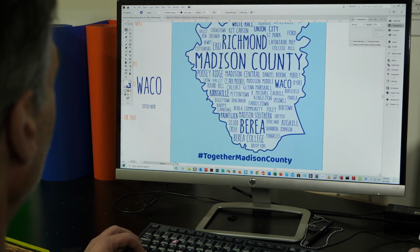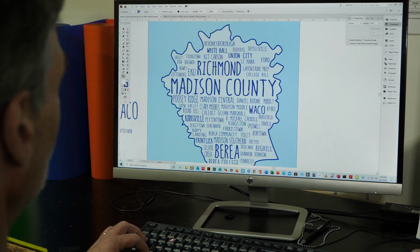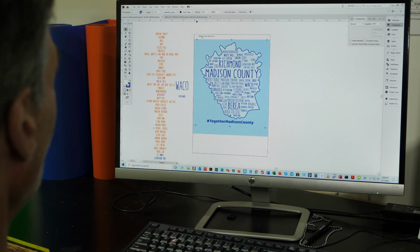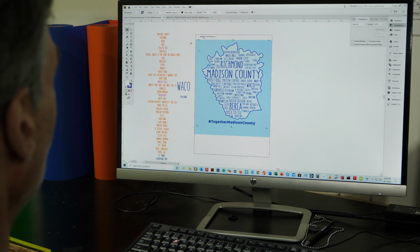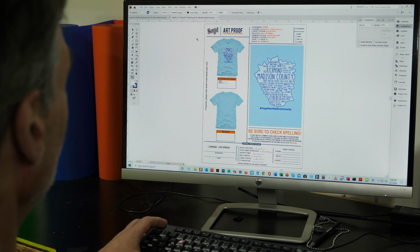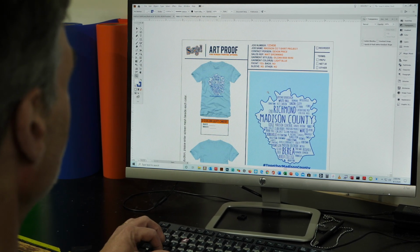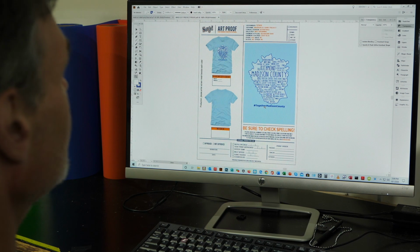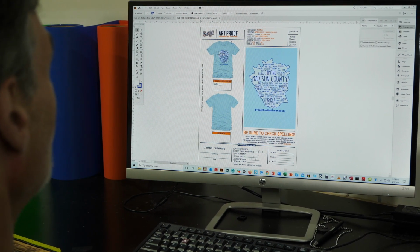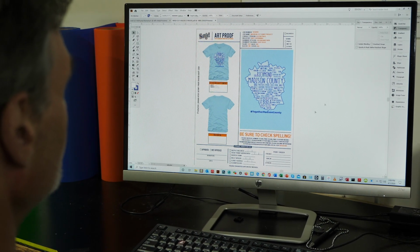So when we get the design finished, the next step is we make an approval sheet, an art proof that we send out, a virtual proof. So I'll copy it from here, and we'll take it into our proof sheet, and we paste it in here, get it on the shirt. This is what we actually send out to our customers for approval. So once the artist is done with it, we create the art proof. It goes back to our salespeople. They send it out to their customer for approval.